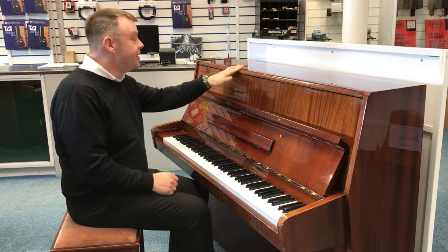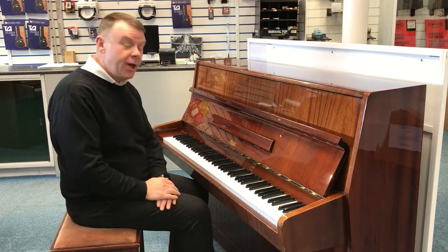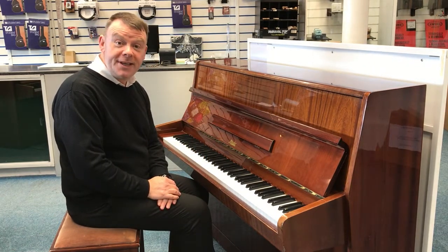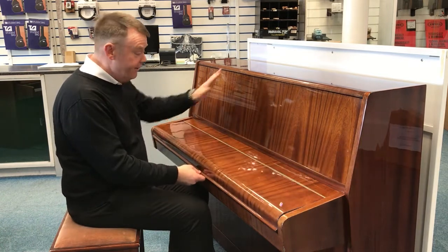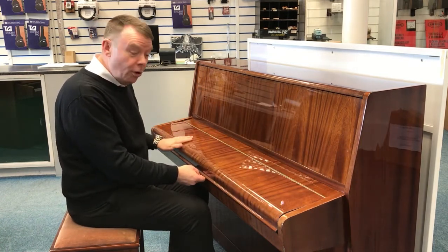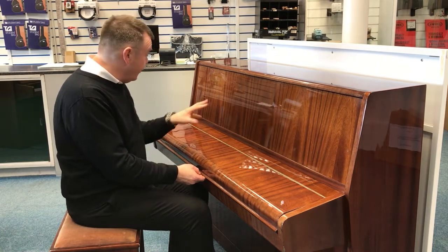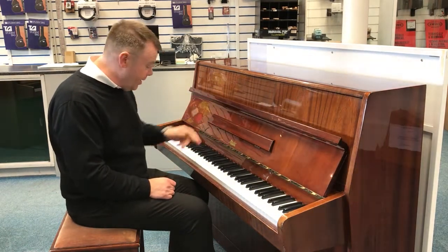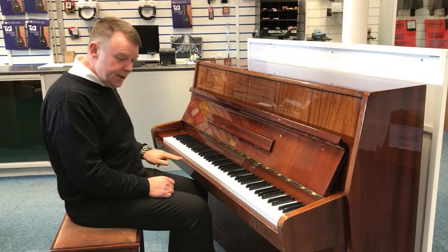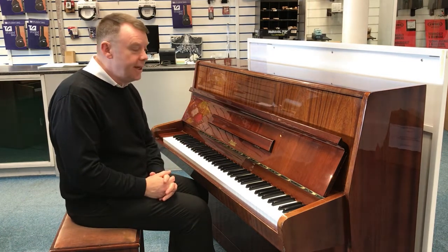Just like to show you this very nice indeed Rosler used acoustic piano that we've just taken in here at Southport. Finished in a very nice polished mahogany finish. Some minor fading over the case, but obviously not very much at all for its age. One or two little blemishes just across, but it's in really good condition indeed.